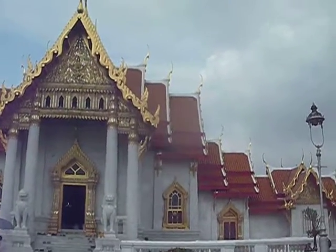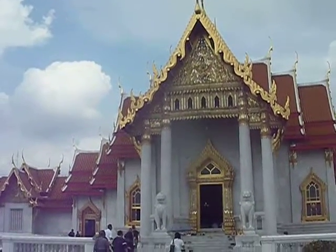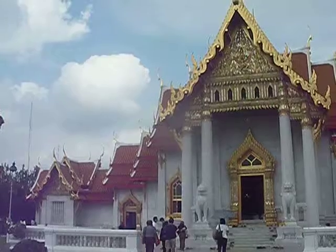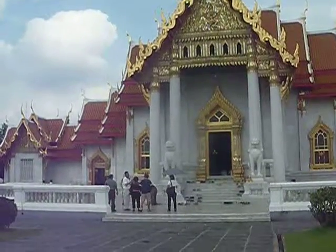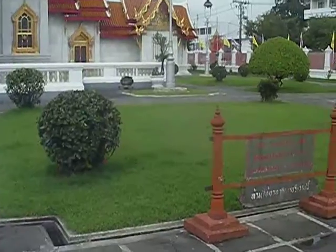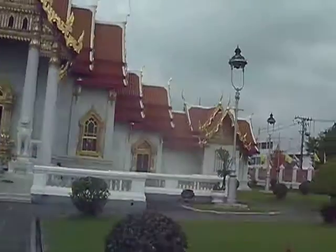Obviously very traditional Thai architecture, and they're all inside praying. Lots of birds about. And all visitors are requested to pay an admission fee, so we'll go and pay our 20 baht and have a look. It's pretty hot.